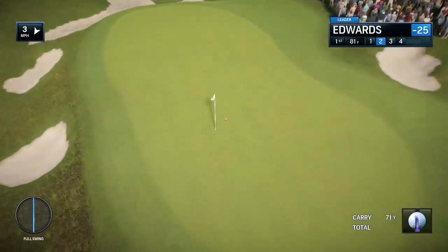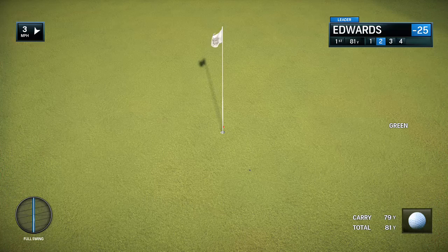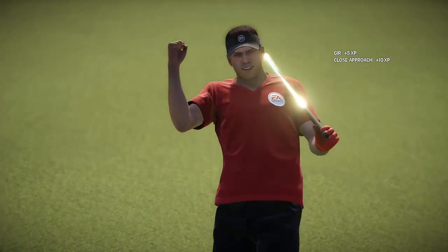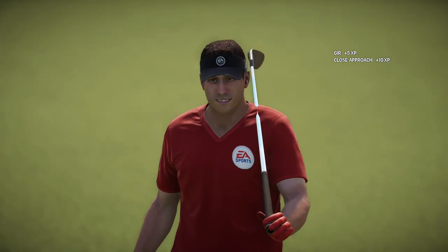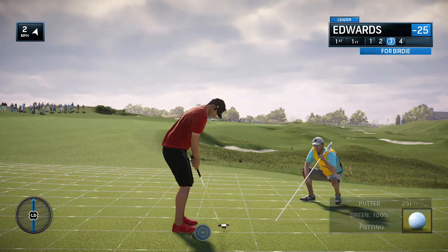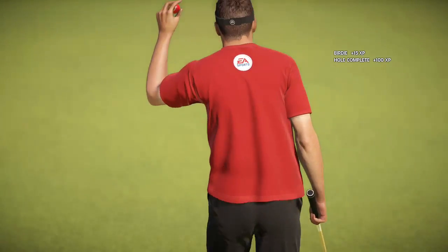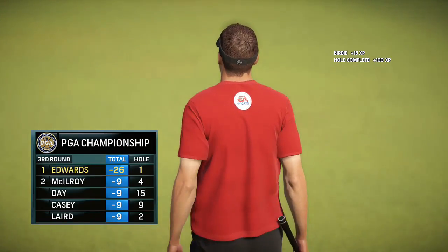Should be safely on deck. What a display of shot making this has been, Frank. Oh, that incredible approach shot there. The easiest of birdies coming up. Great start.